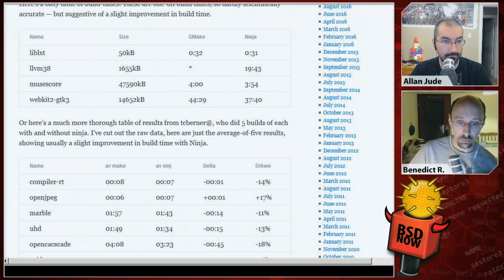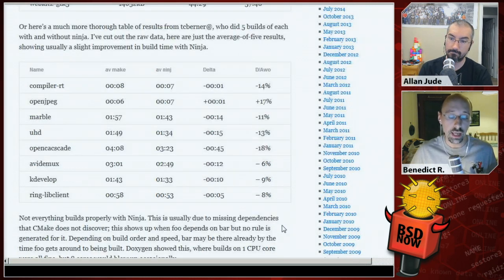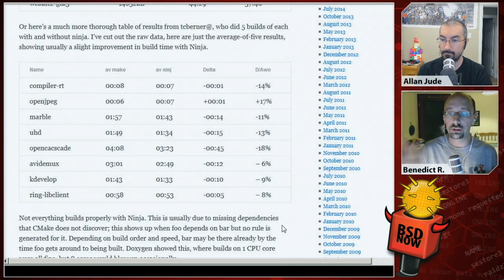There's an even more thorough table, with results from TC Burner, who did 5 builds of each with and without Ninja. Yeah, that's also a good way of shaking out the statistical errors that might be in there. He cut out the raw data, and the table has just the average of 5 results, showing usually a slight improvement in build time with Ninja.